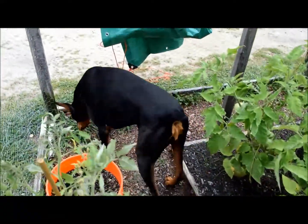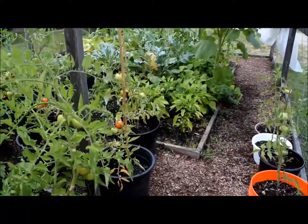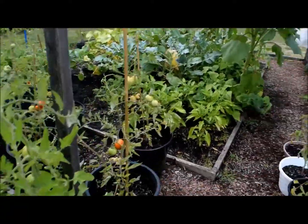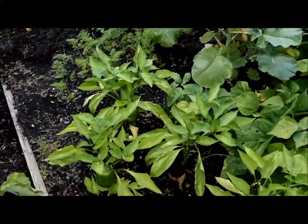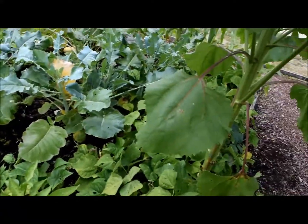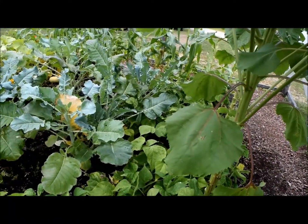Here's my little garden buddy looking to pick cucumbers, or excuse me, not cucumbers, peas. Those are her thing. Peas. Sorry, I got cucumbers on the brain. But everything's growing really good. I've got some green peppers growing. The green beans are actually starting to go by just a little bit, but we've been picking those and eating those for snacks.